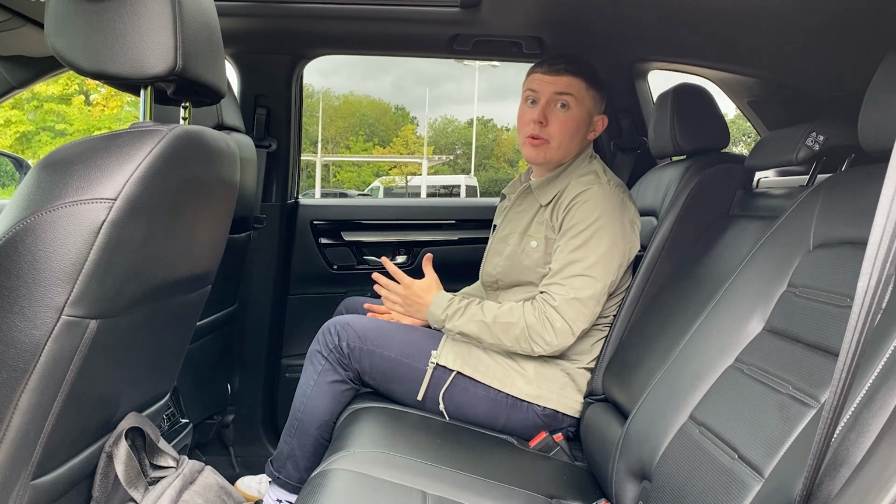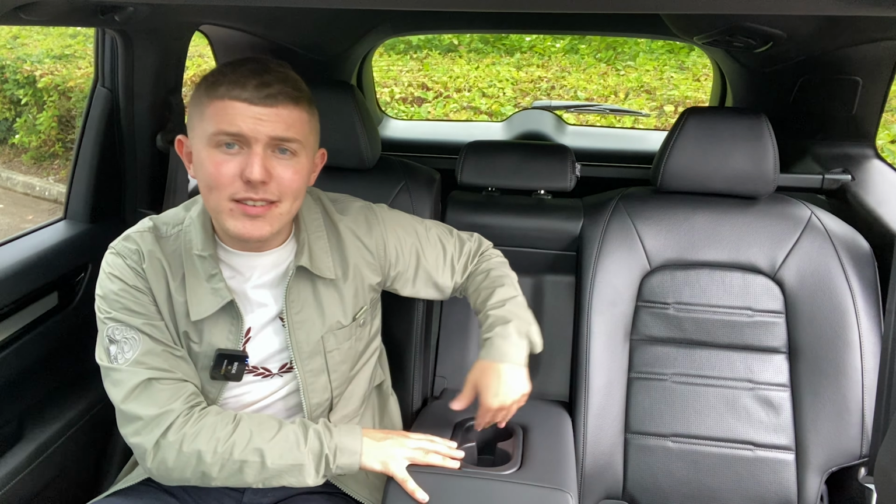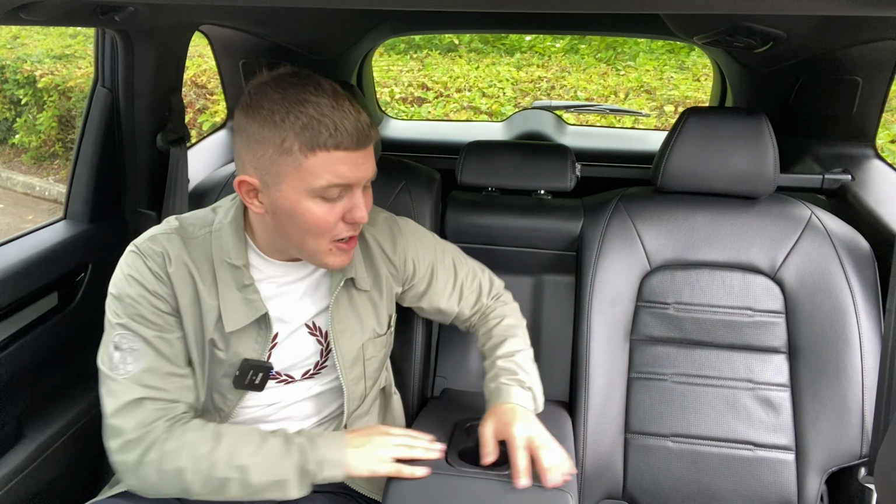Also, because this is the top spec, actually the mid spec has this feature as well, it comes with rear heated seats. You have 2 USB sockets and the air vents for the back. You also have a fold down tray table, nice leather wrap with 2 cup holders, although I feel like they're a bit awkwardly placed. They're slap bang in the middle, so if you are just using it as an armrest, your elbow's going to be like this. It's not exactly comfy, but it's nice to pop out there, but beggars can't be choosers.